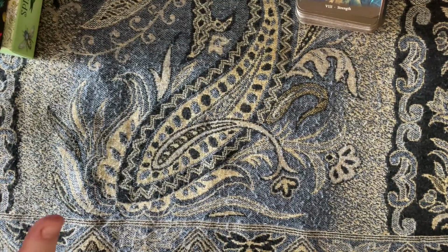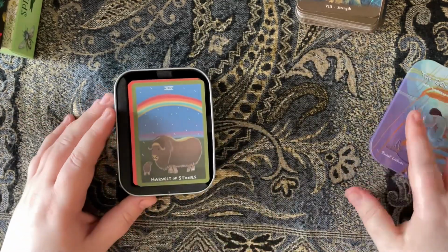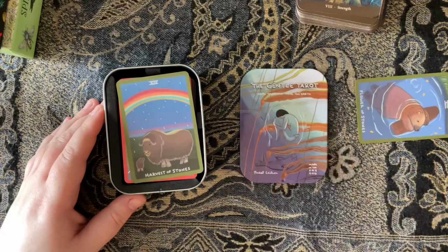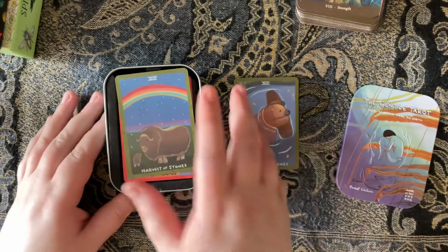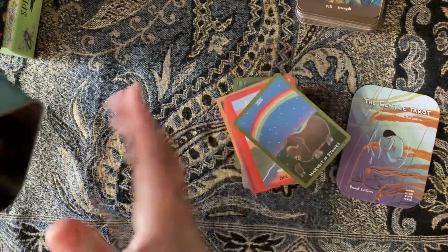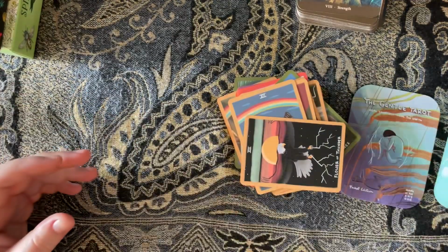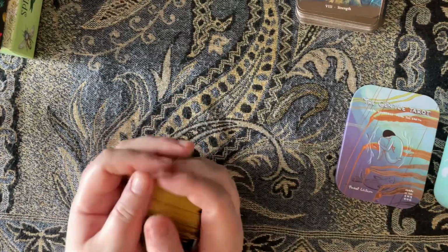But it is supposed to be May. This is one that I'll definitely bring out in the spring. This is a spring summer deck for me. It's so beautiful. It's the Gentle Tarot, and it's the only deck I have two versions of. This is the first one I got, and I have the linen edition because I got it with the guidebook, which is phenomenal.